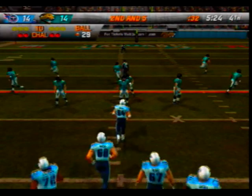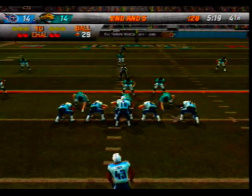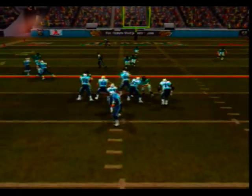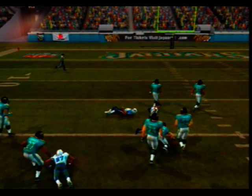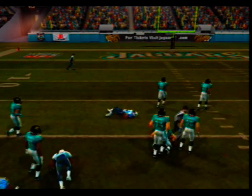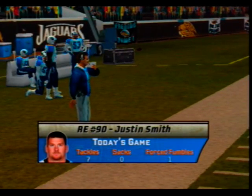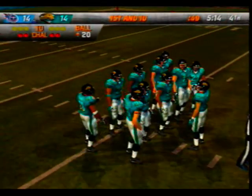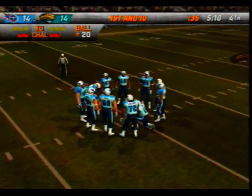Ball on the 29-yard line. Here we go, baby. Bring it up. Jacksonville comes out of the quarter defense. Justin Smith found the ball carrier again, and that's something we've seen plenty of in this game. And that will give them a fresh set of downs. It was a great run. He saw his blockers create some room for him, and he accelerated right through the hole.